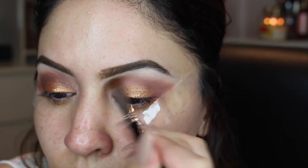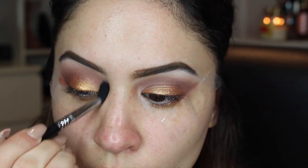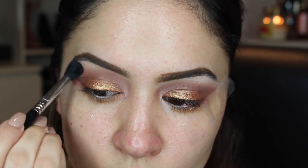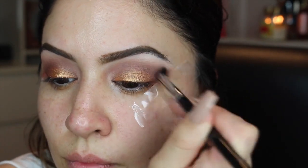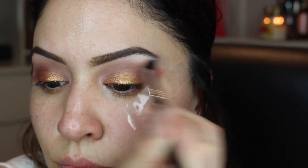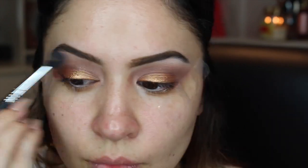Once you start blending everything, these colors blend out like butter, seriously. But when you first lay them down, it's very intimidating and really, really strong, but I promise you, if you just keep blending, it'll look amazing. So I'm actually blending towards the tape, and I'm kind of creating a V shape by using this technique.